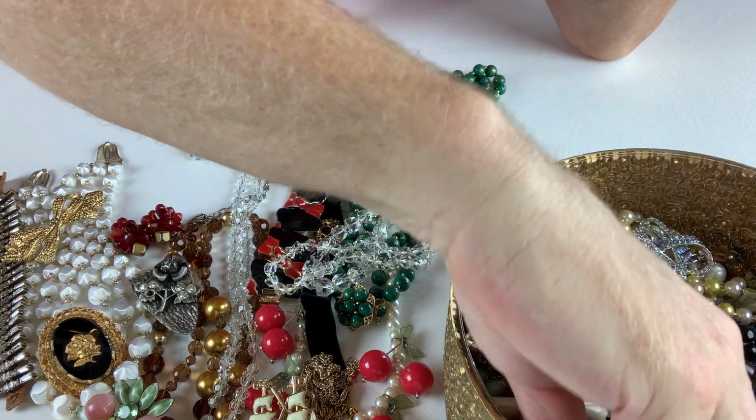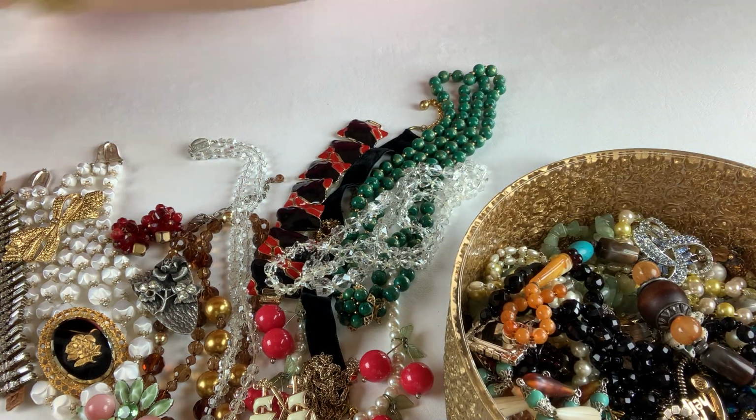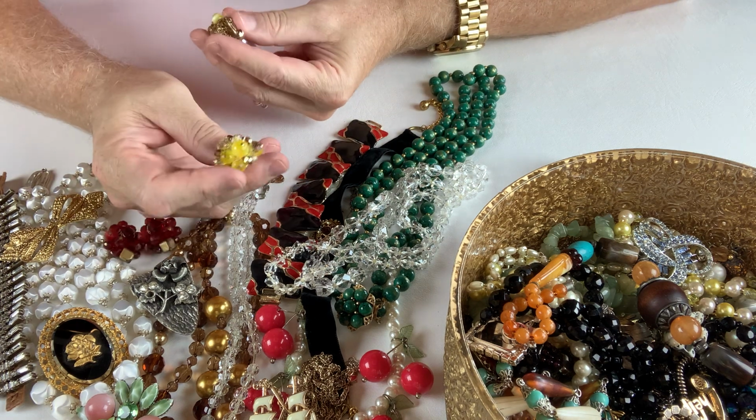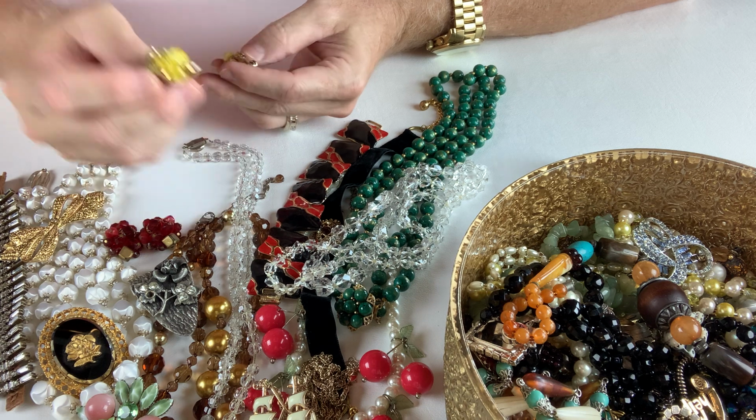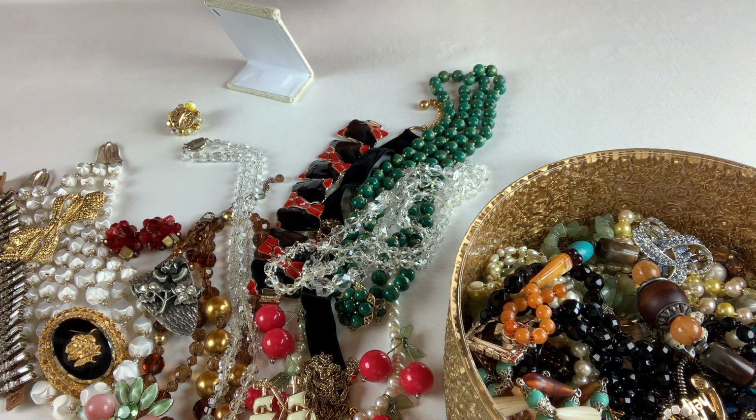Here's a pair of earrings. I see a pair. These yellow earrings, these are not more cluster bead. These are Vendome. Let's see if I drop it.